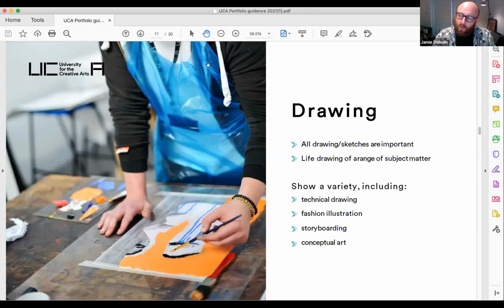Your drawing as well is likely to be different depending on the course that you want to study. But drawing is, you know, such an important way for us to communicate ideas to each other, that it's common across all courses.